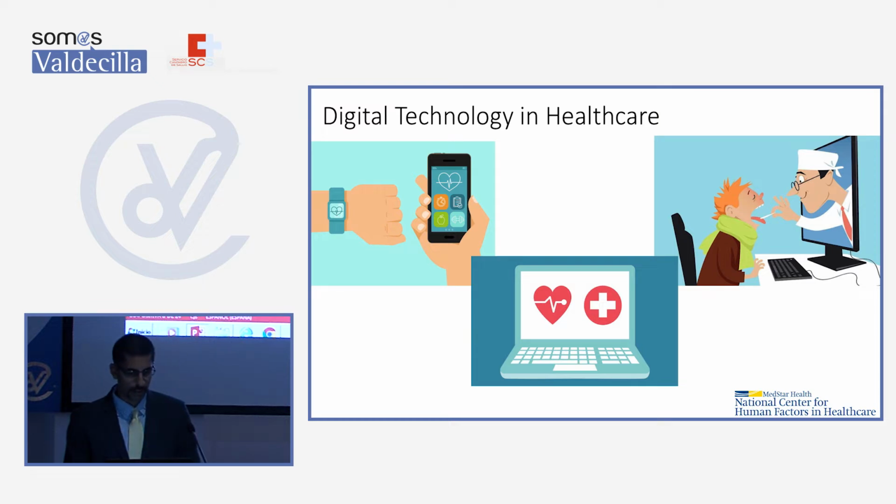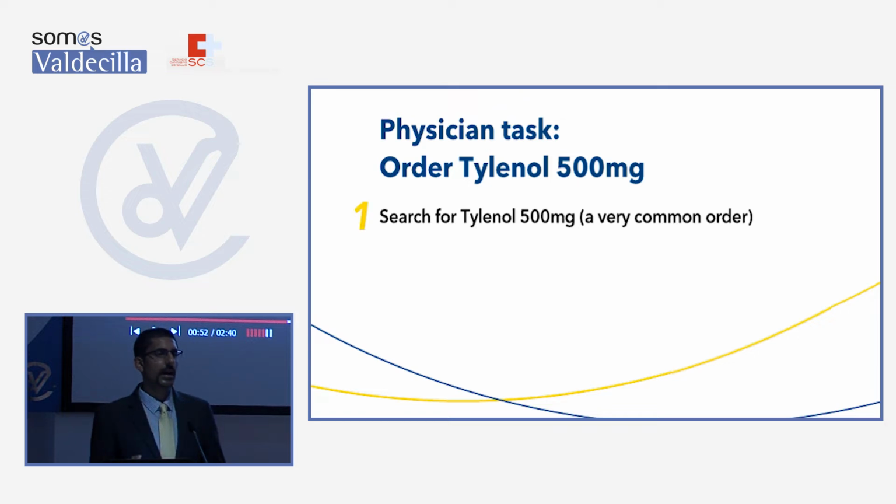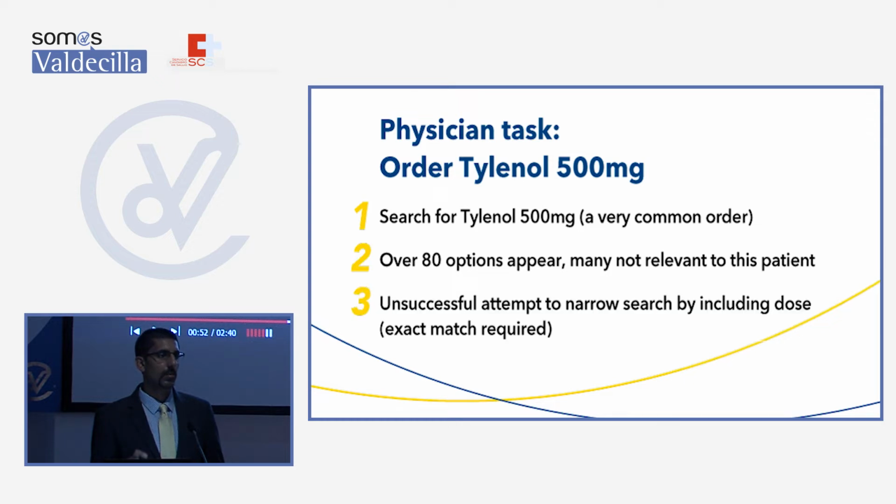Okay? $40 billion. So in this scenario, we ran a study. I'm going to show you an electronic health record that costs $1 billion. The hospital pays $1 billion for this system, electronic health record. This is the actual system that is used by the doctor. And in this scenario, the doctor wants to order Tylenol.